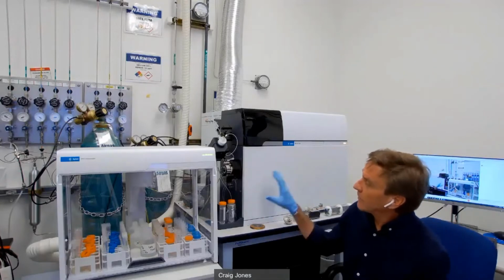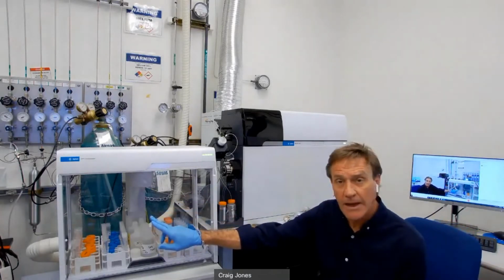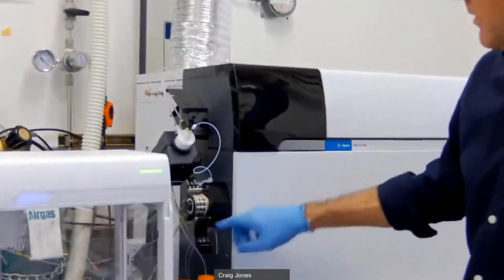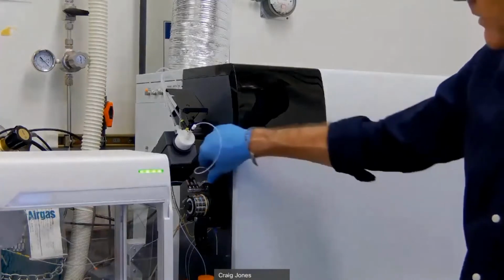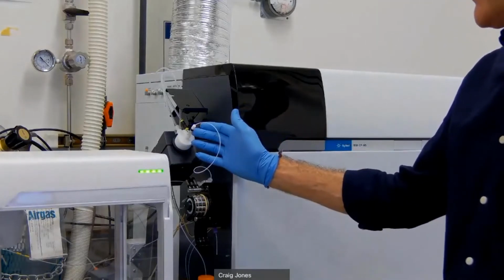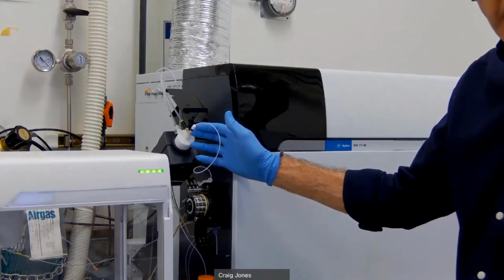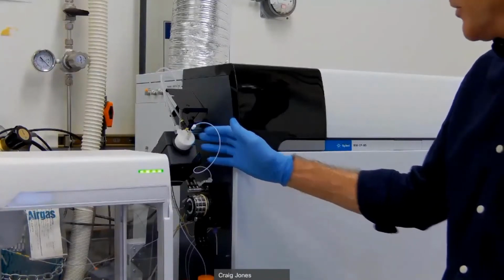So let's look a little bit closer at the hardware on this system. The sample is drawn up by the probe. You can see the probe there in the very back, and it's pulled up by a 3-channel peristaltic pump. We've got our sample line, our internal standard line, and our drain tube. The sample and the internal standard are mixed together using this grounded mixing tee, and then they're brought up to the nebulizer. In this case, we're using a MicroMist nebulizer. It's a pretty standard nebulizer we use for most applications, from high matrix type applications to super clean applications. Just depends on what you need. You can configure it for other nebulizers depending on what your application is.